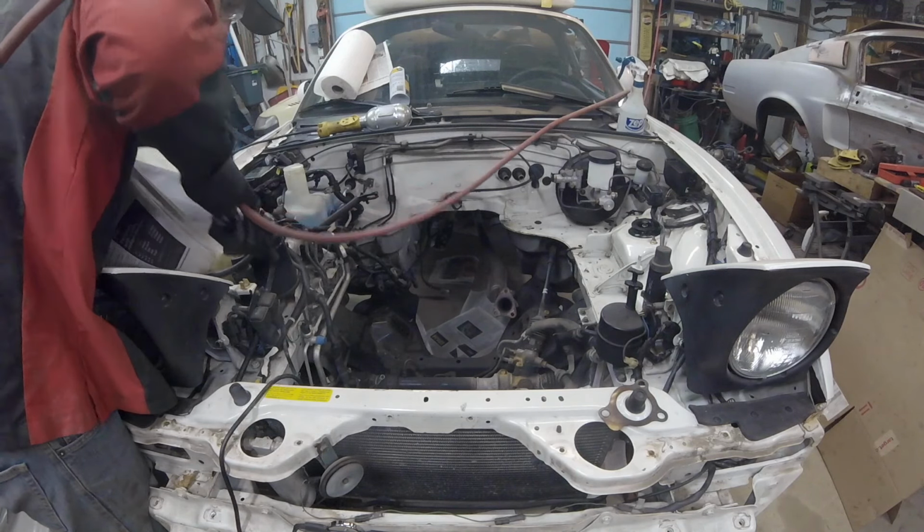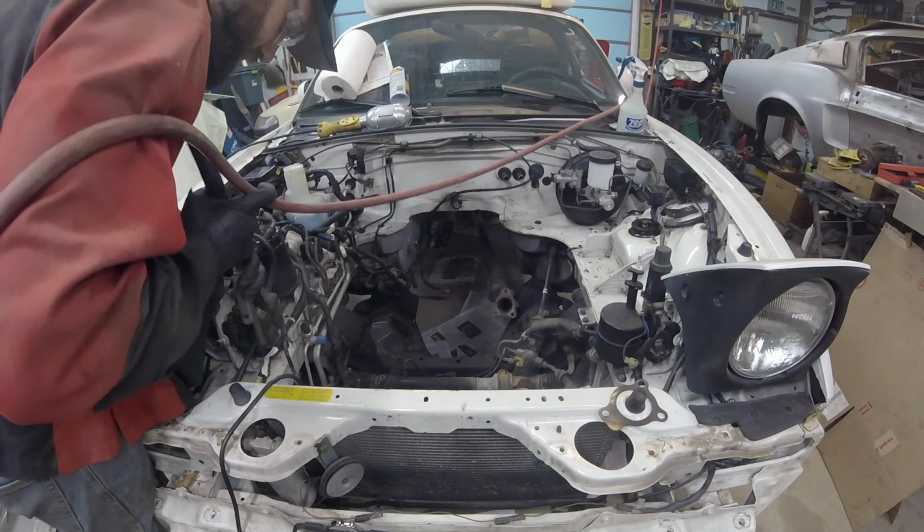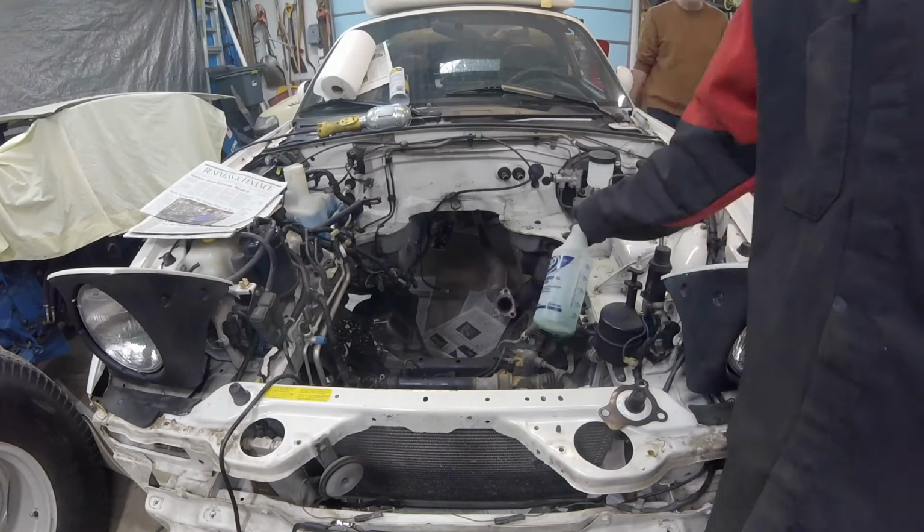With the engine and transmission out, there's no better opportunity to give it a quick clean. Wish I could take it out and power wash it, but the air hose, maybe a little bit of degreaser, it'll turn out just fine.